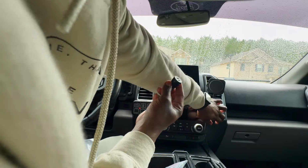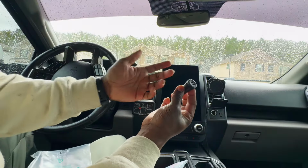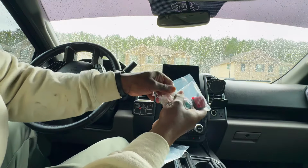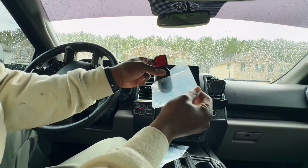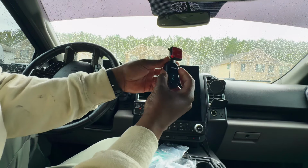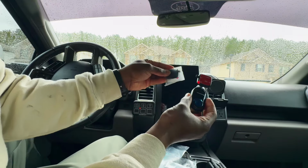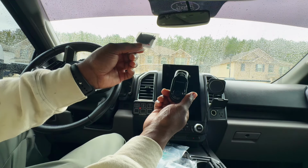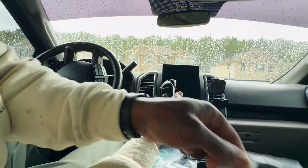So we'll plug it right there, 12 volt, which would be perfect because I don't use this for anything else. So that would be perfect. All right. So opening the bag. Oh, wait a minute. They give you an extra. Okay, awesome. They give you an extra clip for your camera in case you lose the other one. Awesome.